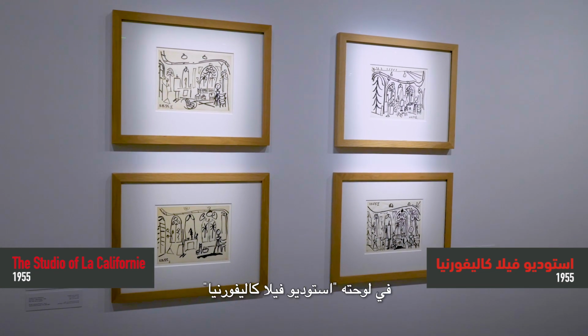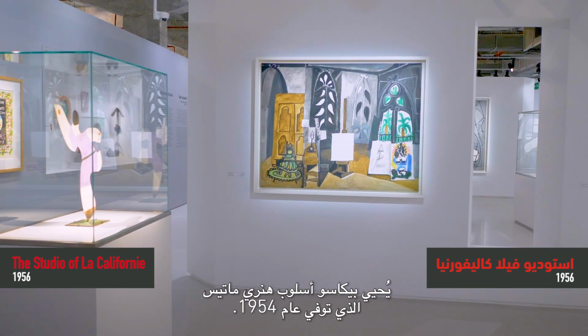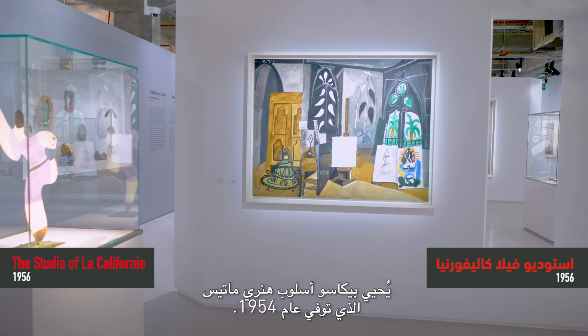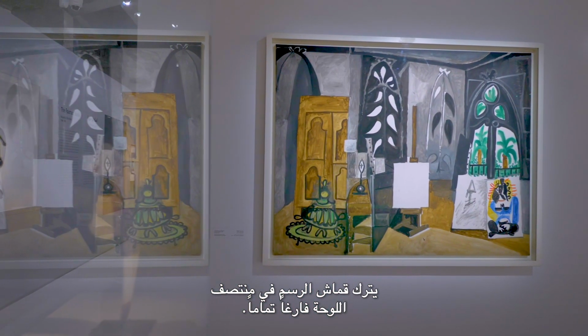In the painting Studio of La Californie, Picasso pays tribute to Henri Matisse, who died in 1954. He leaves the canvas in the middle of the composition empty and blank.